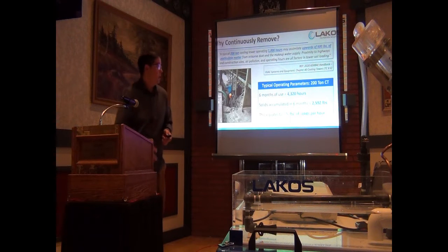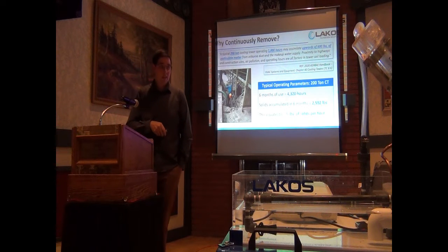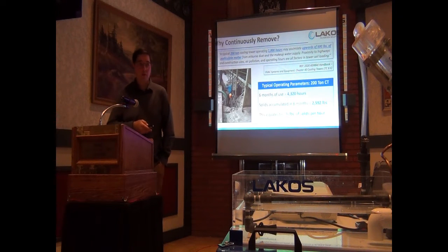So why would we recommend continuously removing the media or the dirt? Here we show a typical operation for a 200-ton system. You can get over 2,500 pounds of dirt and debris that can accumulate every 6 months. That's about ½ a pound of solids per hour. So that's a lot of dirt and debris. And as you continuously filter that out, that'll keep that from getting into your system.